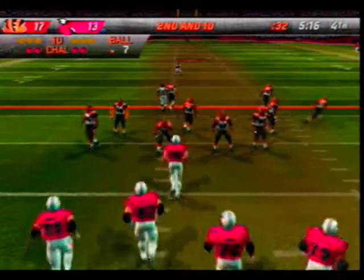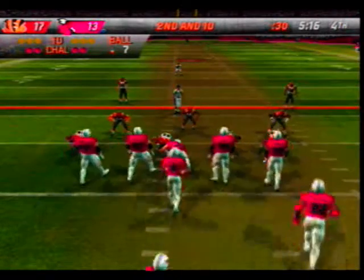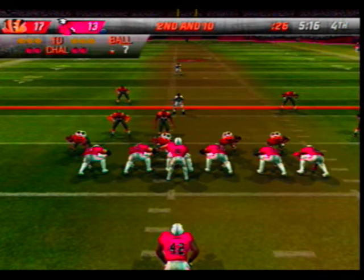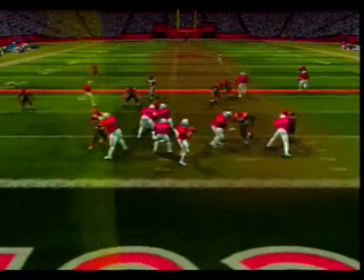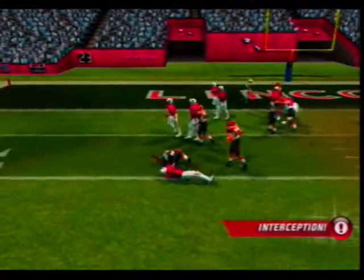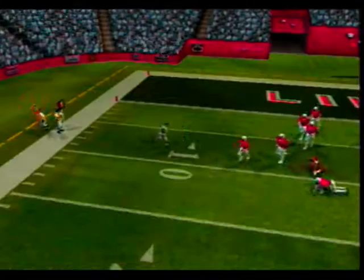Second and 10. Ball on the 7-yard line. Stay at home. Let's go now. Keep moving. Cincinnati using three linebackers. There we go. There we go, baby. We're talking about three. Under pressure with the pass. Intercepted. Taylor makes the fourth quarter interception.